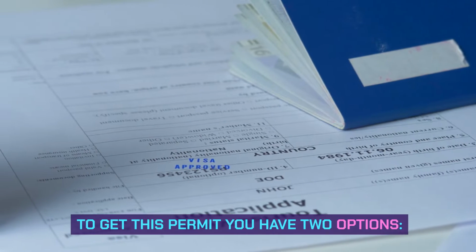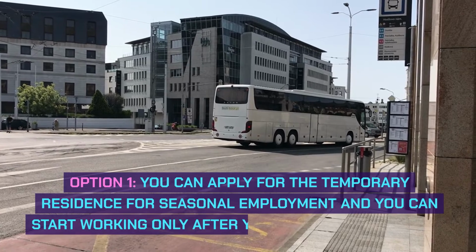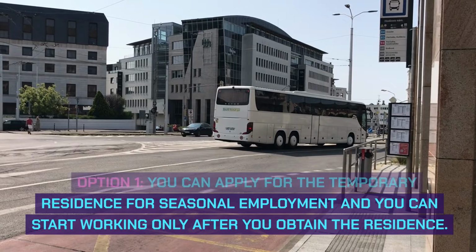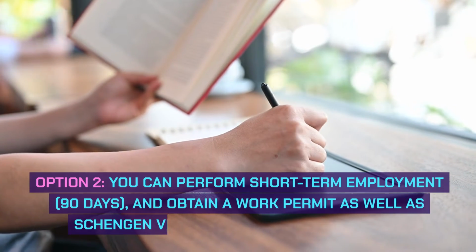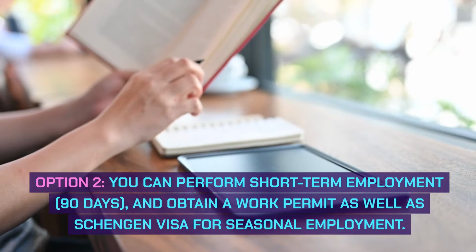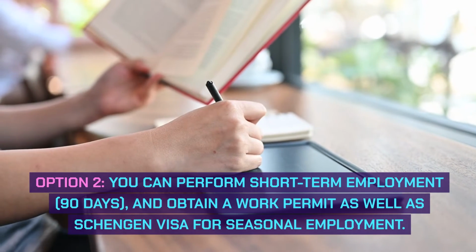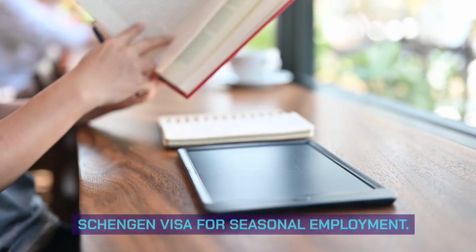To get this permit, you have two options. Option 1: you can apply for the temporary residence for seasonal employment, and you can start working only after you obtain the residence. Option 2: you can perform short-term employment for 90 days and obtain a work permit as well as a Schengen visa for seasonal employment. The other 90 days are based on temporary residence for seasonal employment.